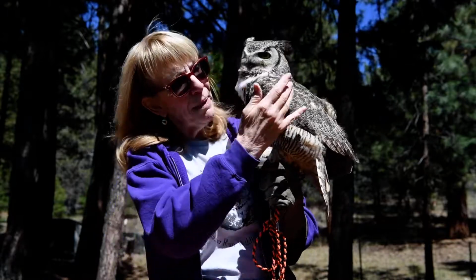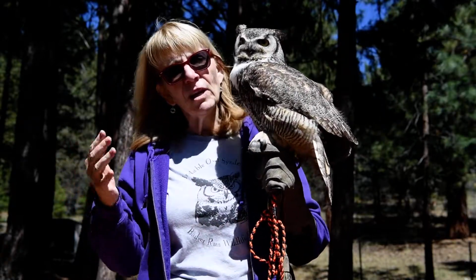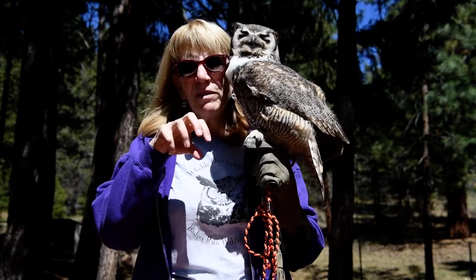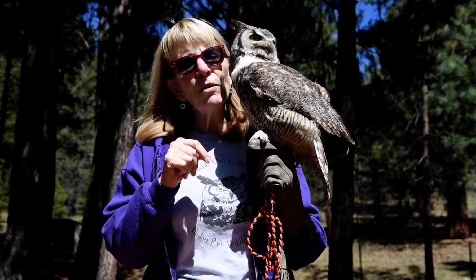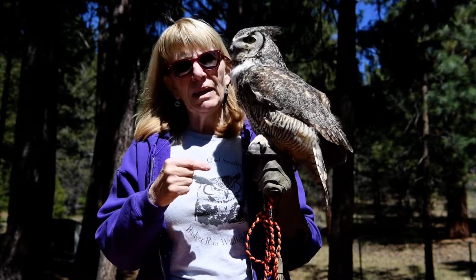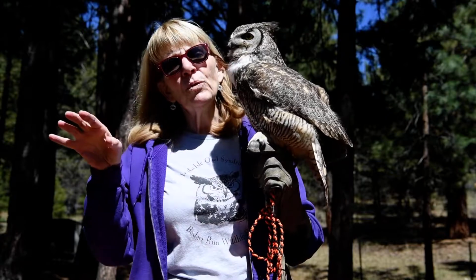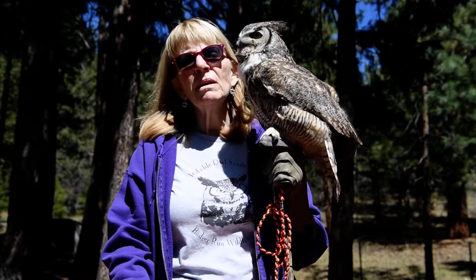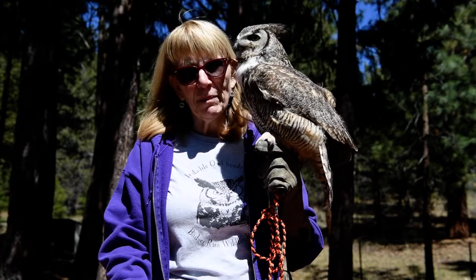And then if you look at the back edge of the wing, the trailing edge, those feathers are fringed on the back side, and it also helps muffle the sound. So they're very, very quiet in flight. In fact, barn owls are the most quiet of the owls, to my knowledge. You can put them along a bank of microphones. You will not hear one tiny sound from those wings flapping.